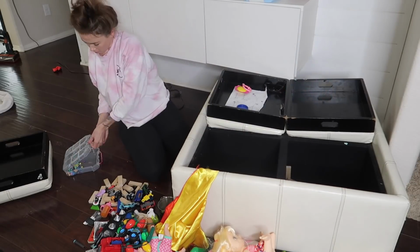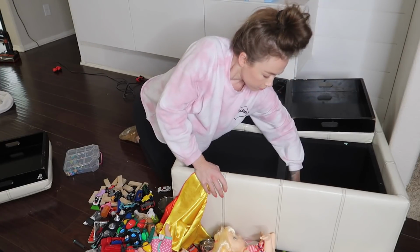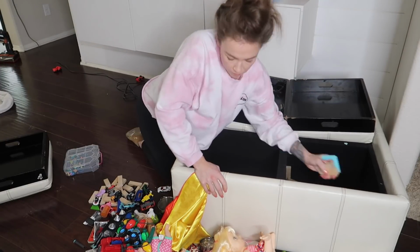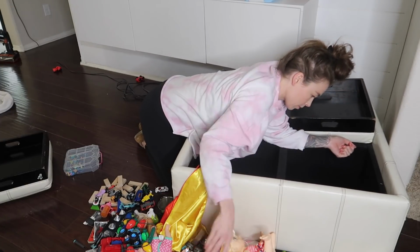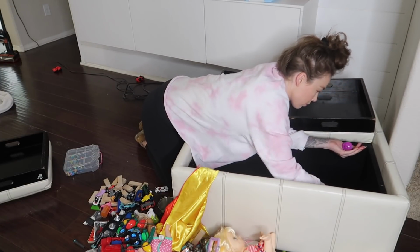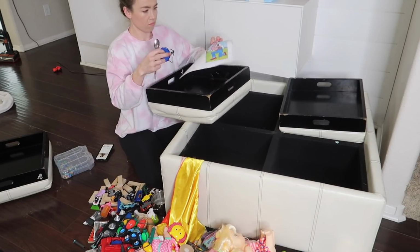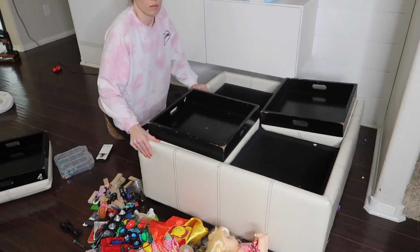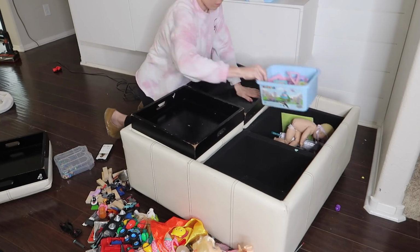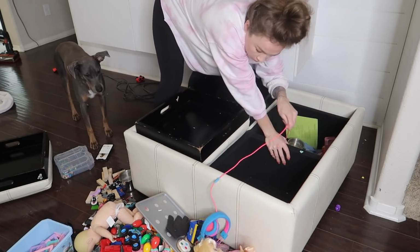Anyways, let's get to cleaning. Let's get to decluttering this ottoman. And let me know what you guys think of the coffee table. I'll show it again here in a little bit. It is not the color that I expected. It looks completely different than the picture, and I'm not sure if I love it or not. So I might have to do a DIY project and whitewash it and restain it. But let me know what you guys think. We're going to continue on decluttering this and getting rid of everything that we can in this toy box to try to minimize.